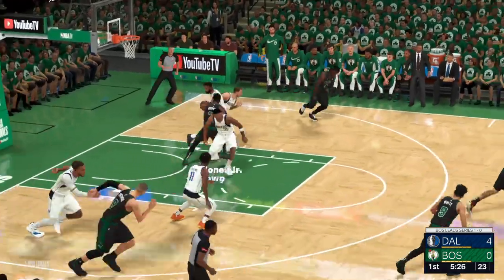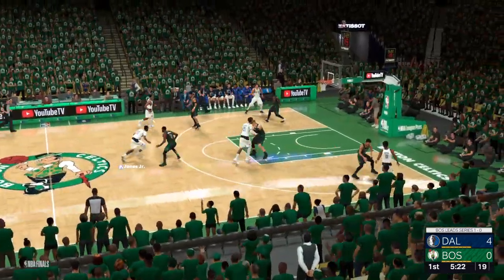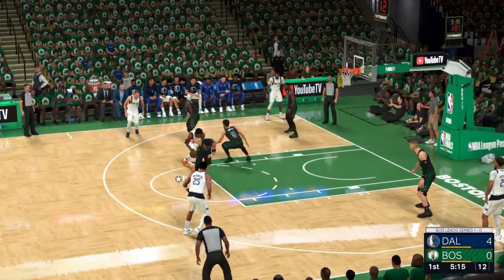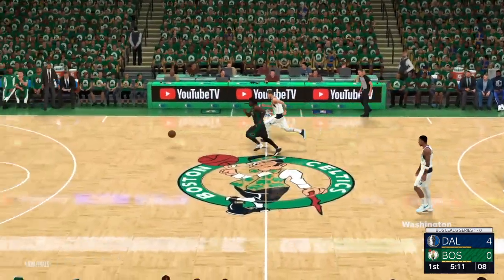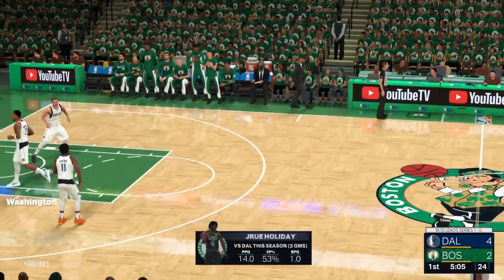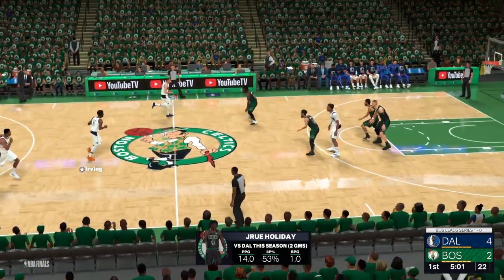Brown inside, working on Jones. Brown, no good. Well, conversions have been a problem. 0-for-4. Gafford passes to Irving. Washington outside. Deflects the pass. Here's Holiday. Count it, 1-for-1 to start the game. There it is. After four straight misses, finally nail one. The Mavericks have gone 2-of-3 from the floor.